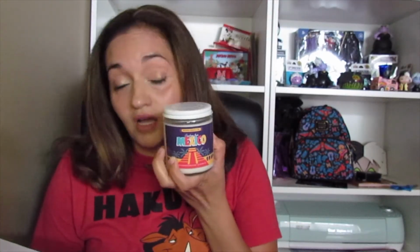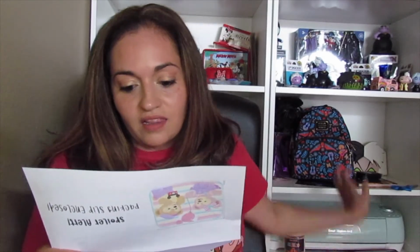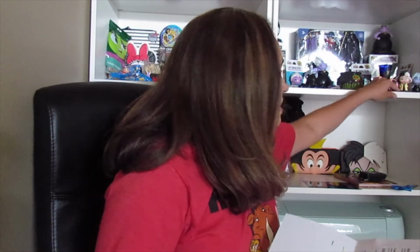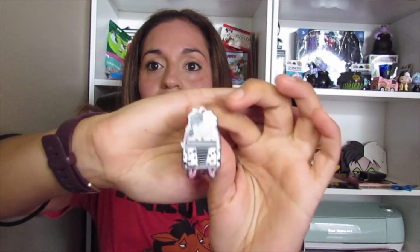Let's see. So the villain's t-shirt was $24. The candle from Wishes Candle Company was $20. The Loungefly Coco bag, favorite, so in love with this bag, you guys, was $70. And the mystery Loungefly Disney villain backpack pin, the Cruella DeVille one, was $10.